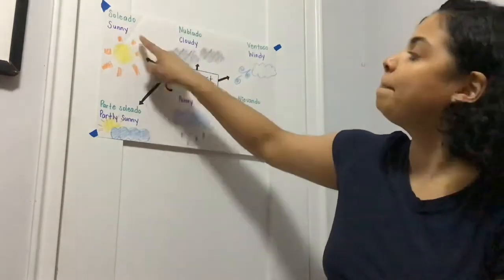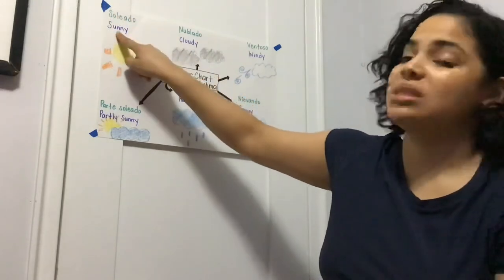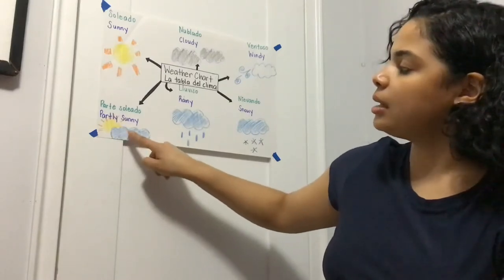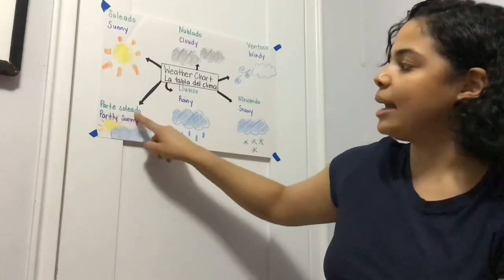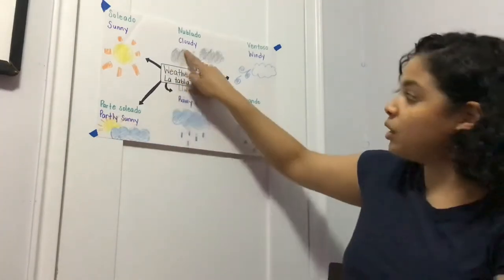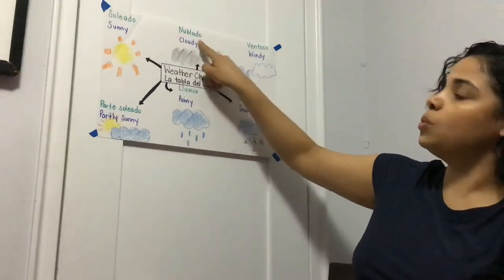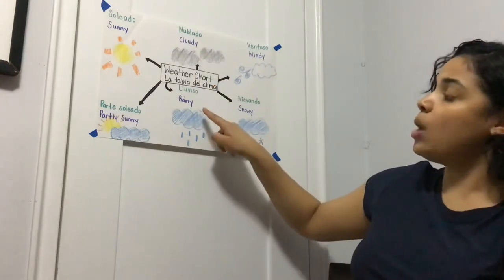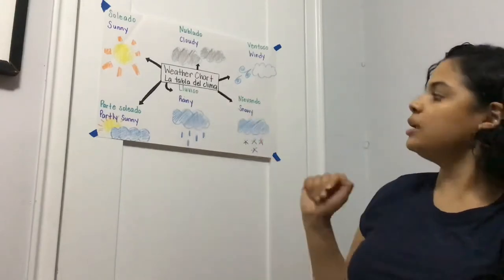Are you ready? When the sun is out, we say in Spanish soleado, but in English we say sunny. When the sun and the clouds are covering each other, in Spanish we say parte soleado, in English we say partly sunny. When there are clouds out and the skies are gray, we say in Spanish nublado, in English we say cloudy. Cuando está lloviendo, when it's raining, we say lluvioso. In English, we say it's raining.